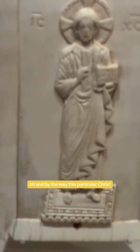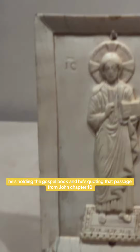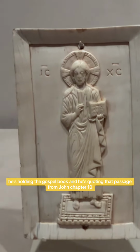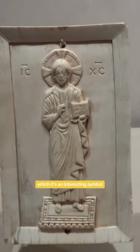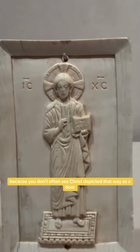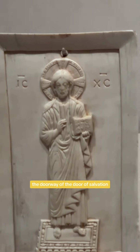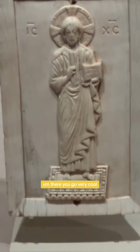Oh, and by the way, this particular Christ is holding the Gospel book, and he's quoting that passage from the Gospel of John, chapter 10, verse 9: "I am the door." That is an interesting symbol, because you don't often see Christ depicted that way, as a door, although it's from the Gospel, the door of salvation. There you go. Very cool.